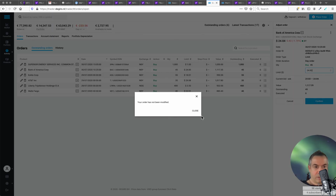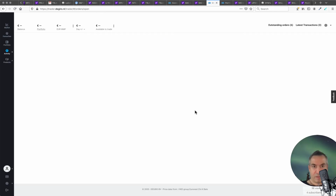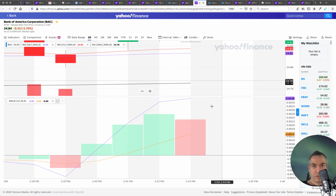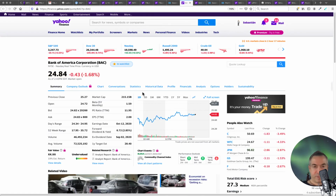I think I'm going to have to reload this page. And it still doesn't go through. But we see it's still trading between 24.83 and 84. And it will go through, don't worry. I know. Especially when it stays there for so long.